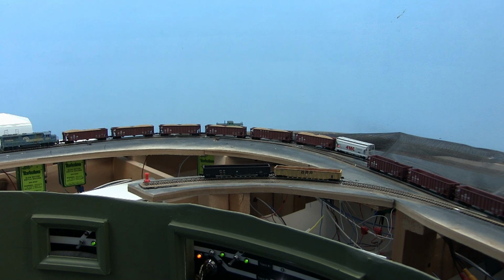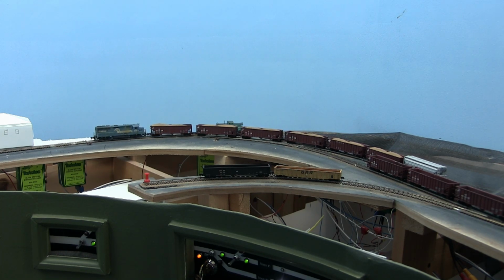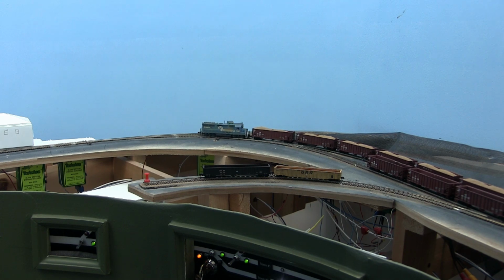All right, we're gonna push it down clear. Then we'll pick up our empties off of the runaround. That's good right there. We'll set a handbrake.